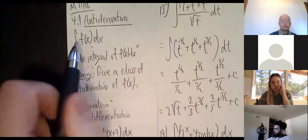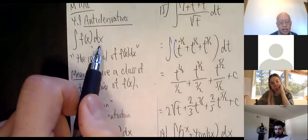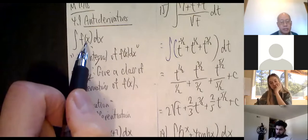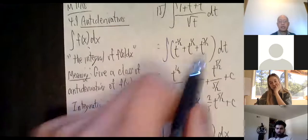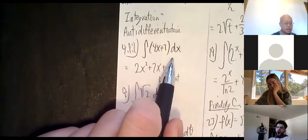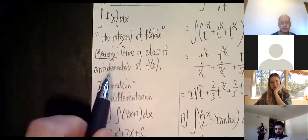So the way we read this is the integral of f of x dx. Don't worry too much right now about the dx. It does name the variable though. It tells you the variable is x. Sure, it kind of looks quote unquote obvious, but later on we'll see it's not so obvious. If you're integrating with a t, you're supposed to say dt. If you're integrating with an x, you say dx. If you're integrating with a theta, you say d theta. It becomes crucial a little bit later.